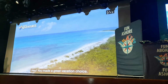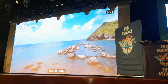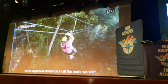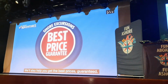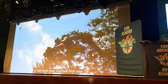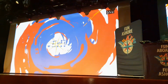Here we go. Choice. You're going to some cool destinations, but when you're in port, how do you find the best stuff to do? That's easy. You just ask us. Here at Carnival Adventures, we're experts in all the fun and all the ports we visit. We'll also help you get the best prices guaranteed. Just come see us at the Carnival Adventures desk and let us know how you like to have fun. Or just grab your Carnival Hub app. You have all the shore excursions at your fingertips, 24 hours a day.